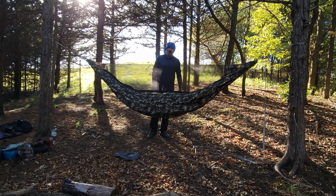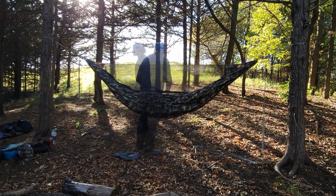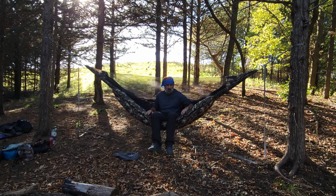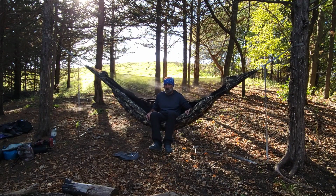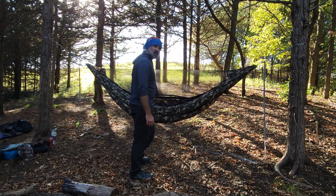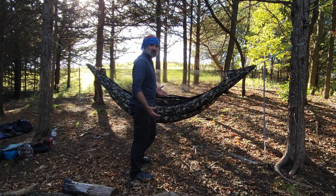Next thing I like to do basically is just sit in it and see how it feels. Another notable thing with hammocks is I like to have my feet end a little higher than my head end, so I always pay attention to that.